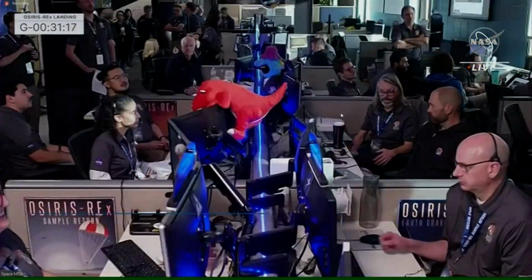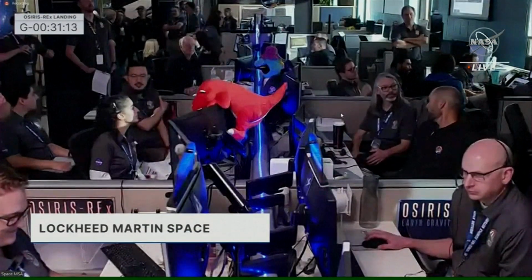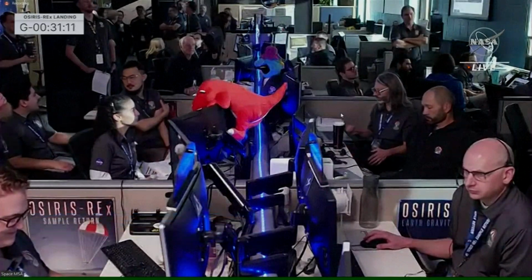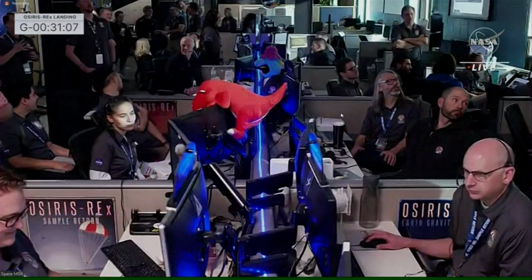This is the Lockheed Martin team just a little bit north of us in Waterton, Colorado. They are also dialed in. They're the ones who gave that initial command this morning to release the SRC from the main Osiris Rex spacecraft. You just heard from Lori that Osiris Rex is now on its way to its extended mission, Osiris Apex, visiting that near-Earth asteroid Apophis.